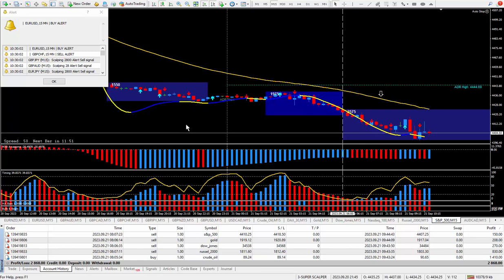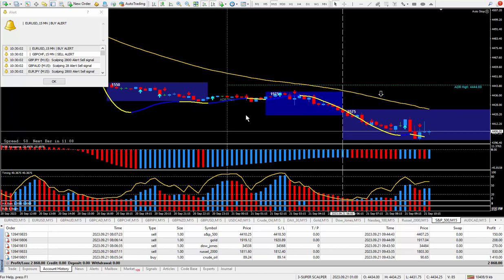I'm back again today with another 5 trades. Today's date is September the 21st and I'm using my new Super Scalper trading system. Today I decided to trade just the futures and the indexes. But keep in mind that you can trade anything that your broker offers you using the Super Scalper trading system.